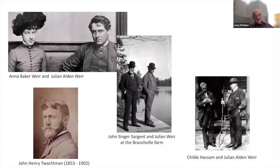And Childe Hassam was just a terrific painter and was there a lot and really supportive of Twachman and what was going on in that Cos Cob school.